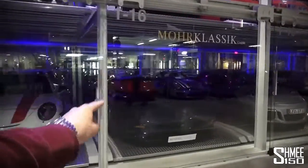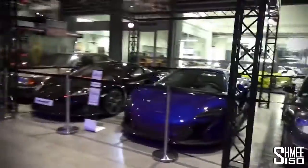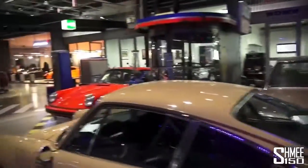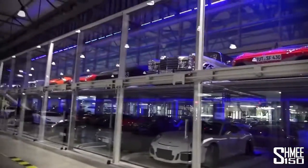XJ220 is cool. Really big. Really, really big and quite hard to drive, but very nice. The Aurora Blue 650S is nice as well. Very nice. But then the Enzo and the F40 that we saw over at the other side. Difficult.